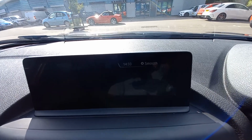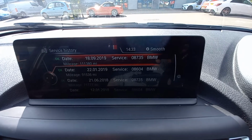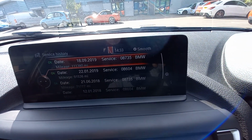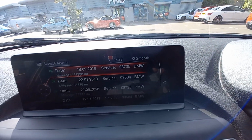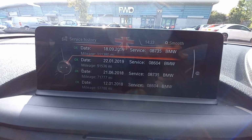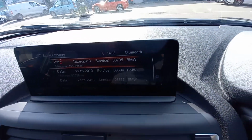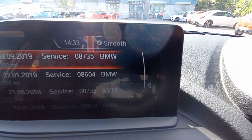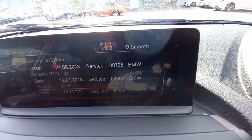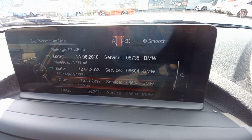It's got the service history, which we press there, and it shows you the last service was done at 111. Now it wasn't done at 111. The last service was only about 1,000 miles ago. It was actually done, but there's a receipt which we've got for that one, but it wasn't entered into this computer. So this computer can only be accessed by a BMW specialist or a BMW dealer. So all these services are at BMW. As you can see, it's got the BMW dealer code there. So it was always serviced by BMW right up to the last service, which was done in June 2021.